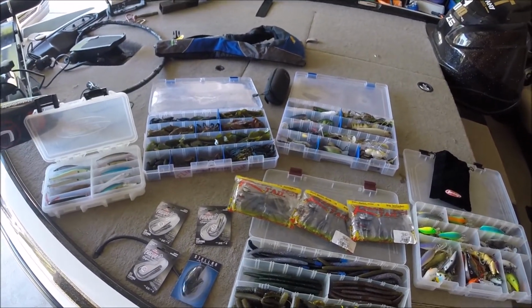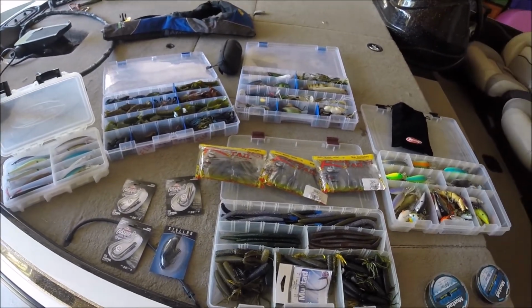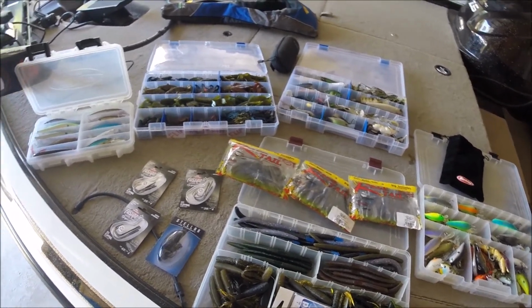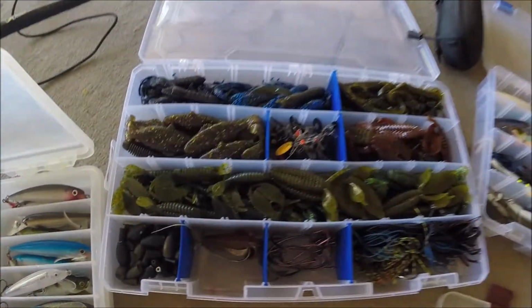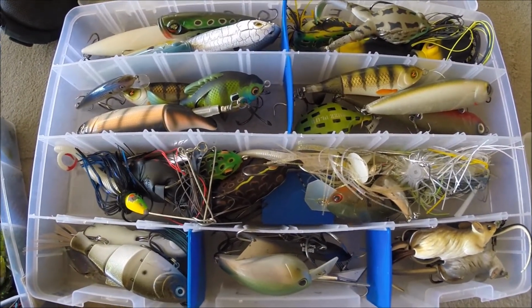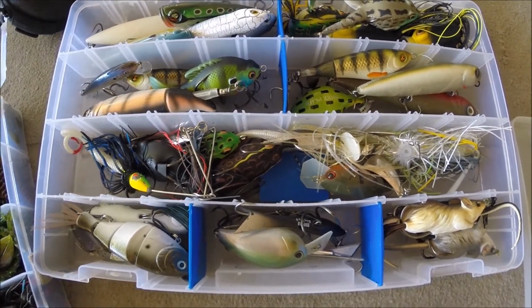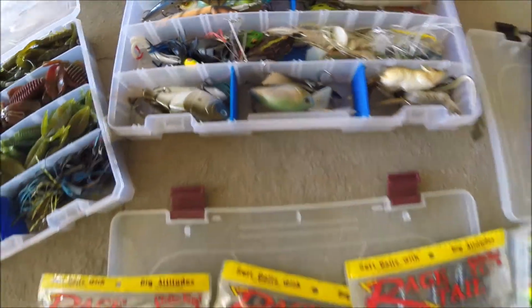So, here's what I bring. Okay, yes, it's a little messy, but I have everything I'm gonna need for the lake I'm gonna be fishing. I have some jerk baits. I have my flipping baits. I have all my topwater that I plan on using. I have frogs, whopper ploppers, rats, mice. I even have a couple triple threats in there and a couple swim jigs.